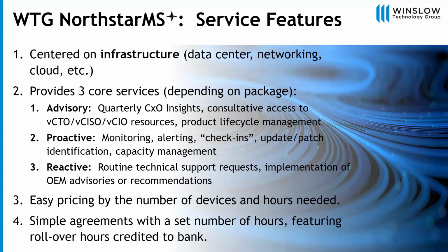So we do that across the board for servers. VMware has some unique compatibility requirements now to install vSphere on, things all over the place like that. So we're happy to do that as part of the advisory component of it.